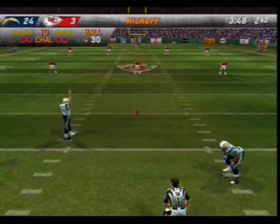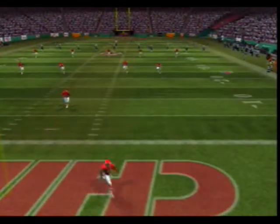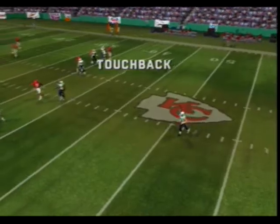He's back and ready to put this one in the air. That one is out of the end zone. The defense forced a punt the last time after three plays.